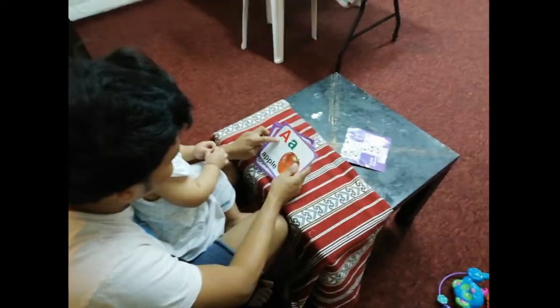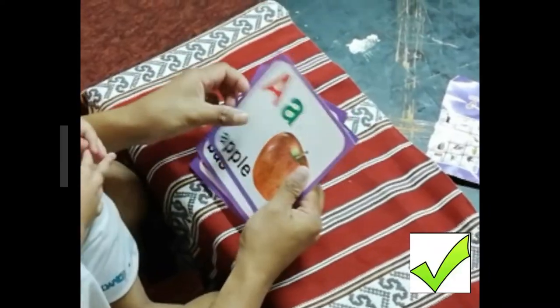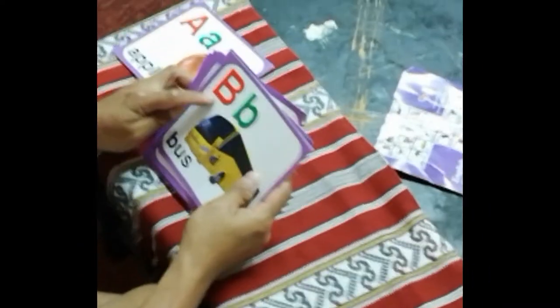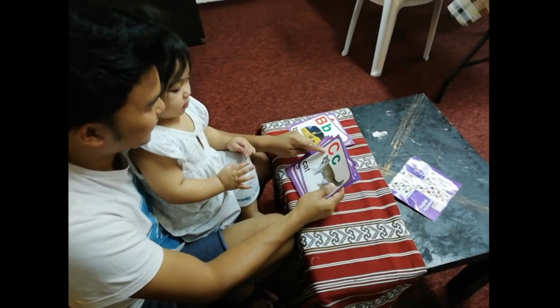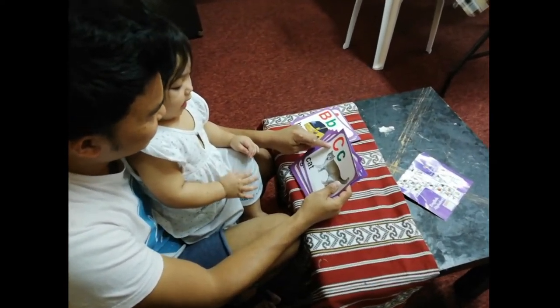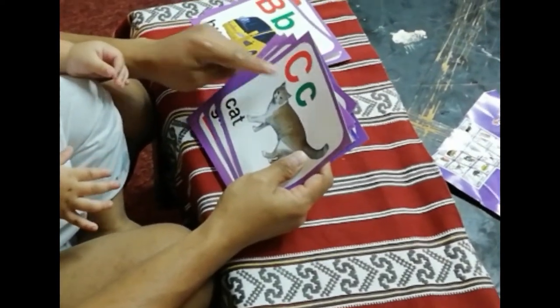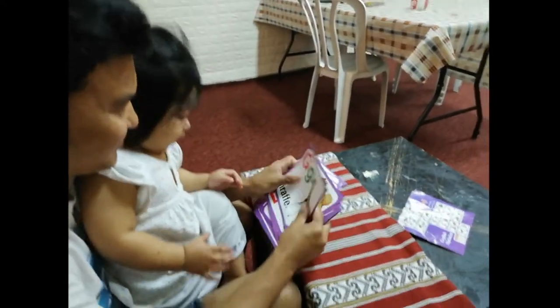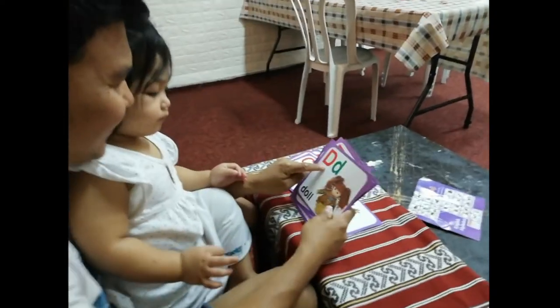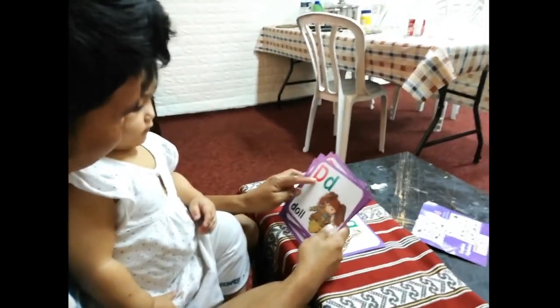What is this? A. A is for? Apple. Very good. What's this? Bus. Yes, bus. B is for bus. What's this? What letter is this? Cat. Okay, cat. What's this? Cat. Okay. Second. Okay, what is this? What letter is this?